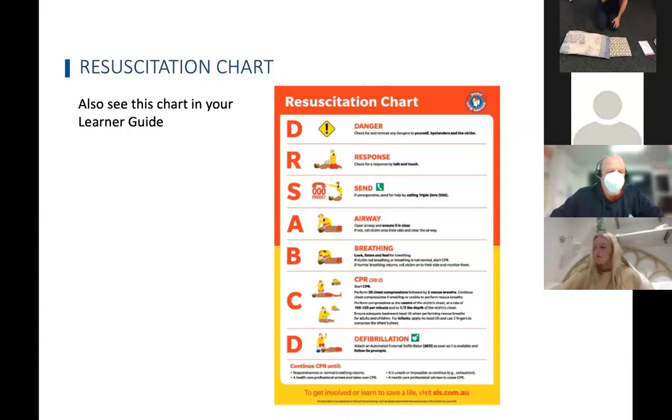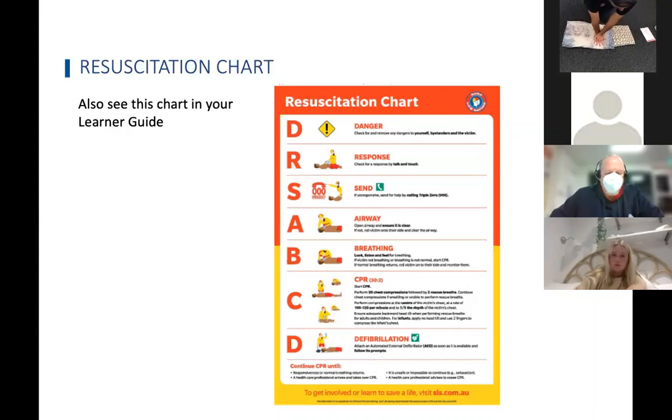No breathing. Therefore, assume the heart has stopped. We must then proceed with CPR. 2 breaths. 1, 2. Compressions. Can anyone remember the compressions that I do, the rate and the ratio? 2 breaths to how many compressions?